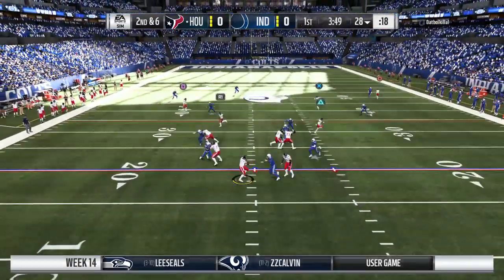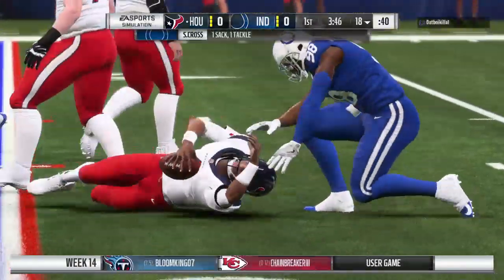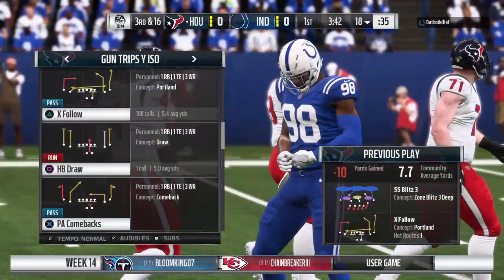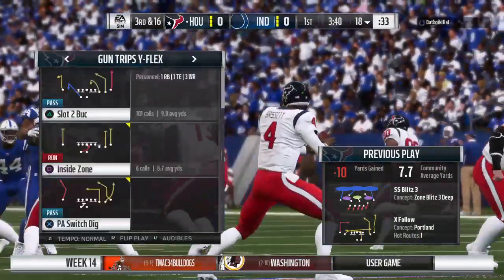Brissett now on second down. The Colts are going to get him. Down he goes. Pressure can come from all over when you're plotting a defensive strategy. On that particular play, it just came from the outside.